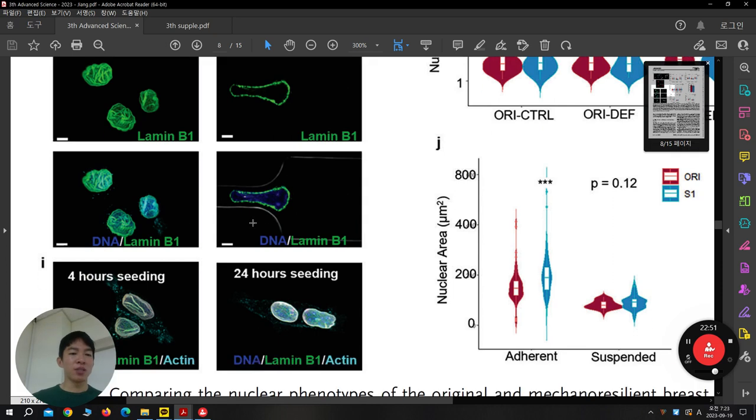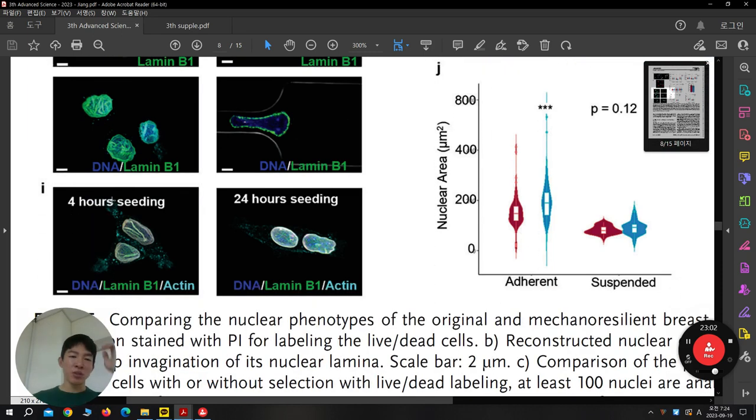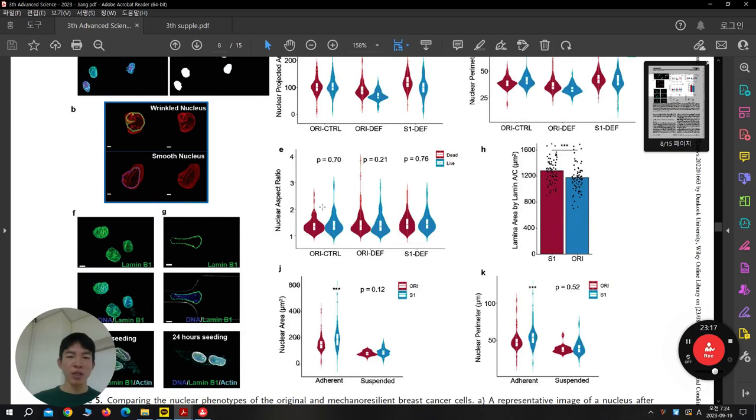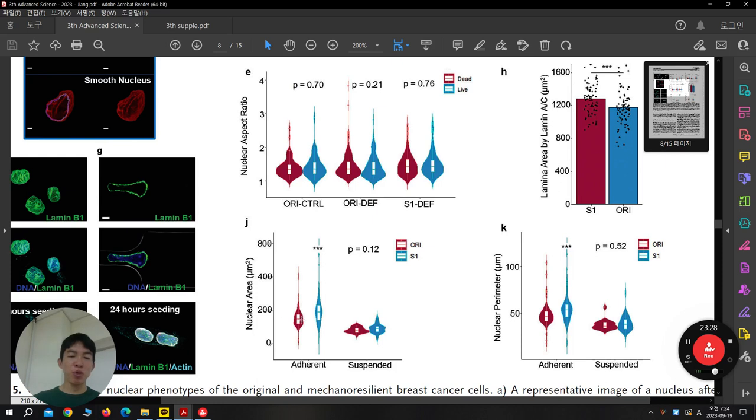So when this nucleus has a smaller area, then they have more lamin B1 folded. So this is 4-hour seeding and 24-hour seeding. Over time, this folded lamin B1 is more expanded. So they show this concept and then they prove it. The nucleus area of the adherent is larger compared to suspended. But when they had S1, compared to the original one, they have more nucleus area and more nuclear perimeter after selection.